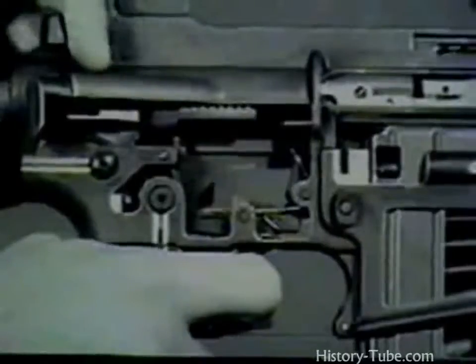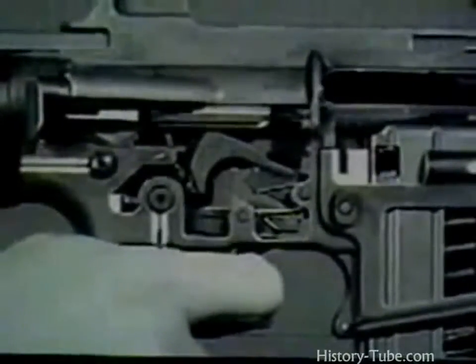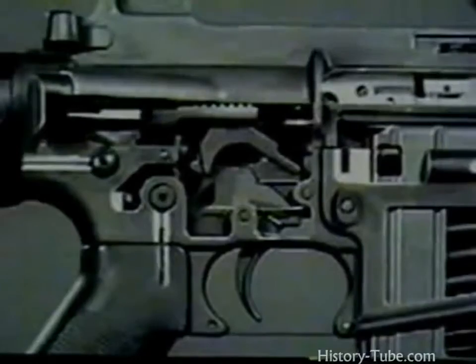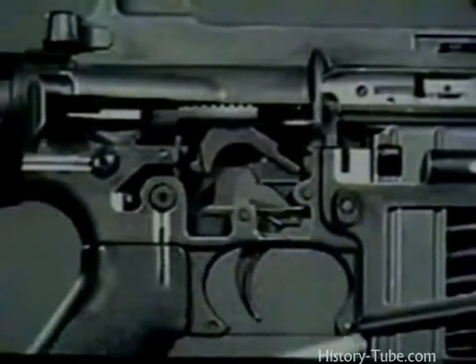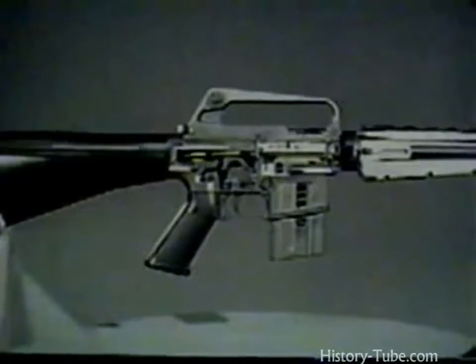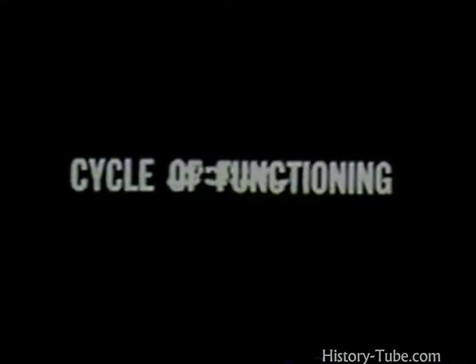As long as the trigger remains depressed, the nose fails to engage the hammer, and automatic fire continues until the magazine is empty. However, when the trigger is released during firing, the nose of the trigger moves up, engaging the hammer. The cycle of automatic fire is stopped until the trigger is pressed again. All other operations in automatic fire are the same as in semi-automatic fire. These are firing, unlocking, extracting, ejecting, cocking, feeding, chambering, and locking. These separate but interrelated operations complete the cycle of functioning of the M16E1 rifle.